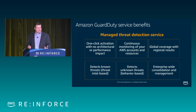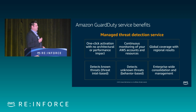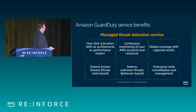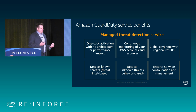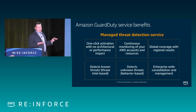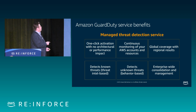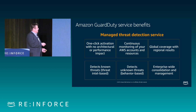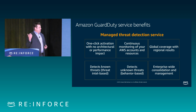One of the challenges a lot of times with security tools is you end up having to install agents or put appliances somewhere in the path. And because we're doing all of our analysis on log data that we're getting from outside of your environment, there's absolutely no changes to anything that you're running. Nothing to install, no architectural changes. As soon as you turn on the GuardDuty service with that single button, we start collecting that data into our account on the back end, and you start getting protection for your services.